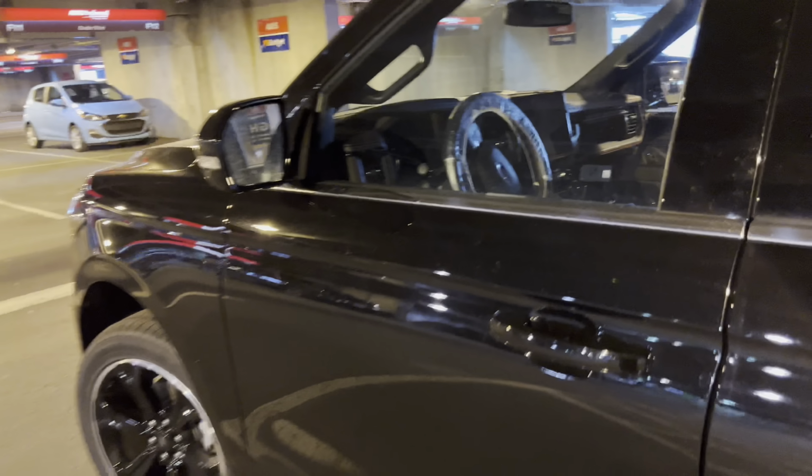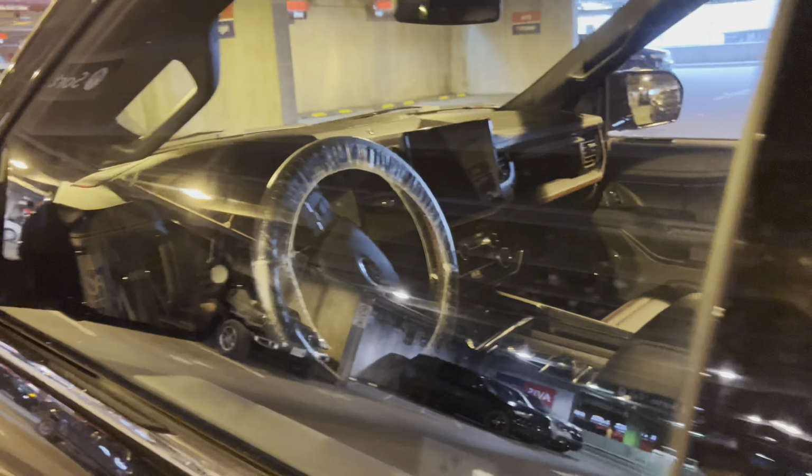Let me see if this is not locked. It looks like this might be new too. Yeah, it's locked. It's got the wrap on the steering wheel.